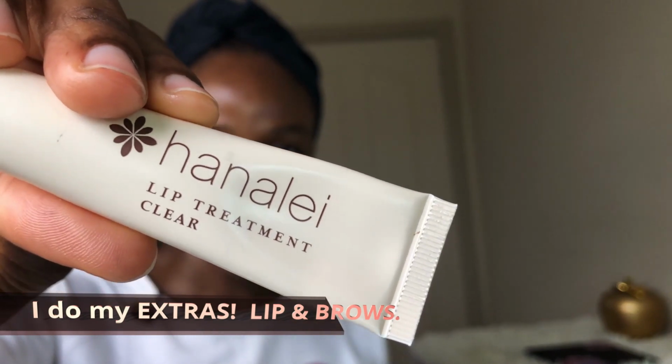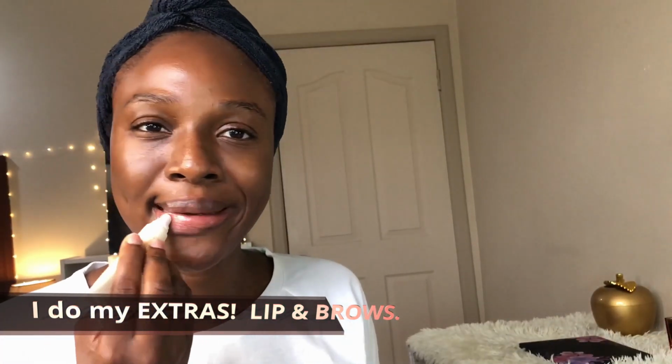Just keep my face like this, and then this is the lip treatment that I'm using on my lip, and this is good enough. And after that, I just quickly keep my brows groomed. This is a clear brow gel, so I just like keep my brows in place. That's it, nothing more. And yeah, that's it. This actually takes not so much time.